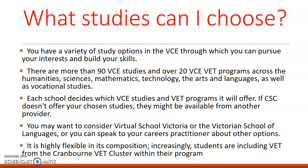Or, of course, you can speak to your careers practitioner about other options of studying other subjects and studies outside of the school environment. It is highly flexible in its composition. Increasingly, students are including VET from Cranbourne Secondary College VET Cluster in their program as well. And we'll refer to some VET cluster options a little bit later in the presentation.